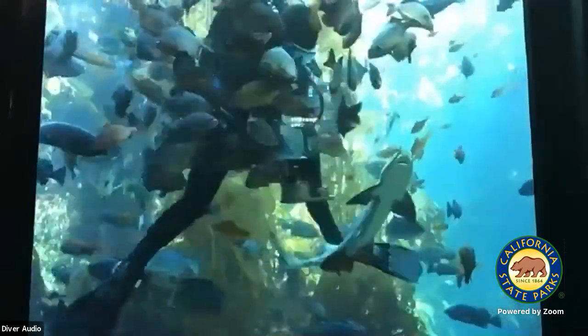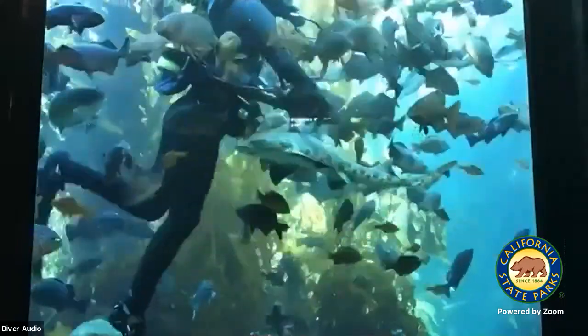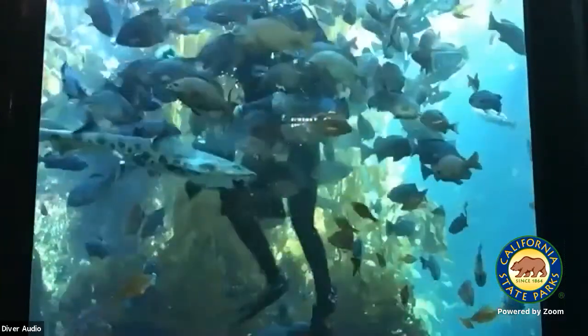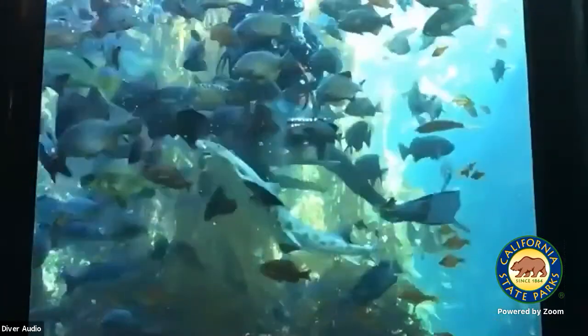So I'm just going to hand out here some food, some chopped up squid, chopped up clam, chopped up little bits of fish here for our smaller mouthed animals. It looks like the leopard sharks might be interested in coming over as well.